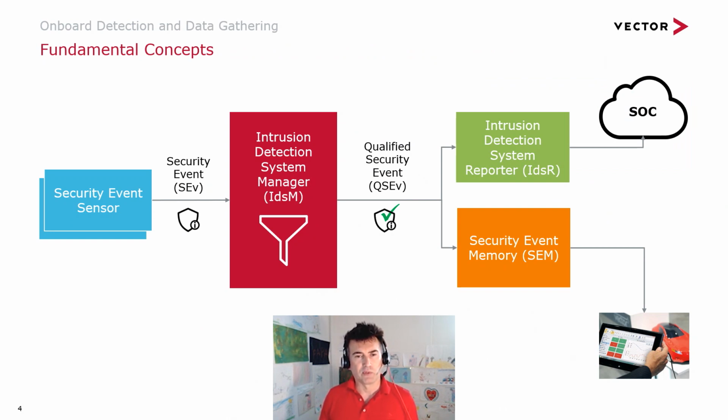The security events which pass these filters are regarded as so-called qualified security events, and only these qualified security events are further handled throughout the whole life cycle. With the qualified security events, you have basically two options. One option is to pass the qualified security event to a local security event memory on the ECU for storage. The benefit of this is that if the vehicle is, for example, at the garage, these security events could be retrieved and then analyzed with any diagnostic tool, if the user has the appropriate rights and roles.